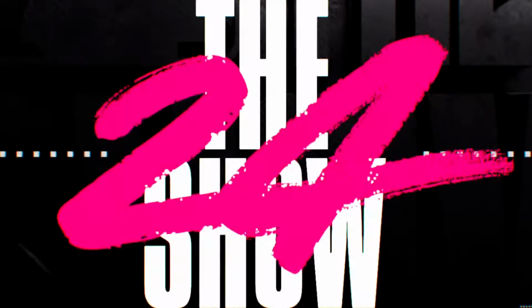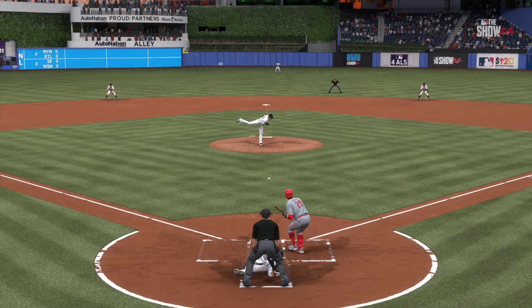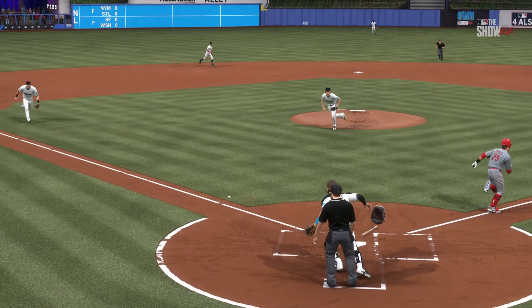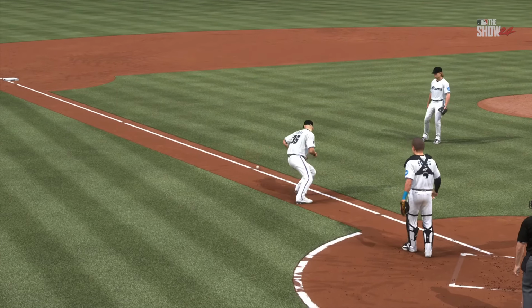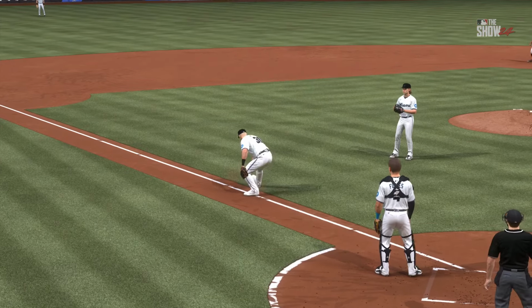Maybe a little small ball is exactly what the doctor ordered to rev up this offense, and they've been pretty quiet all game, so maybe this wakes them up a bit and helps them get on the board.